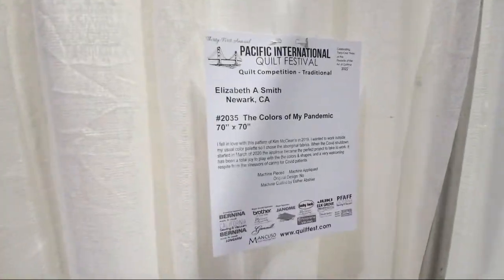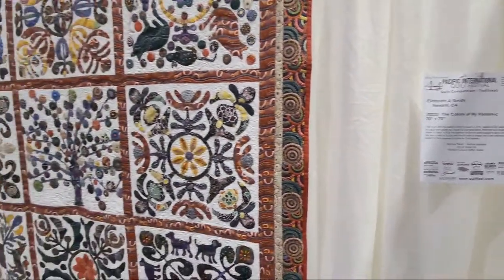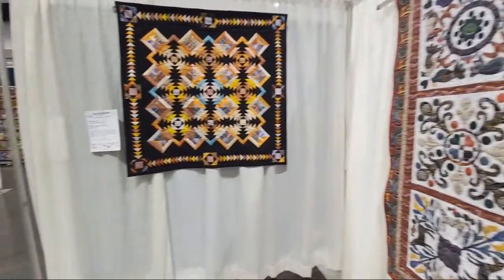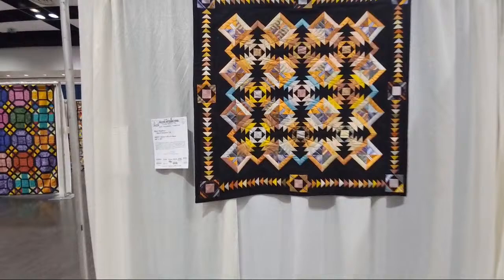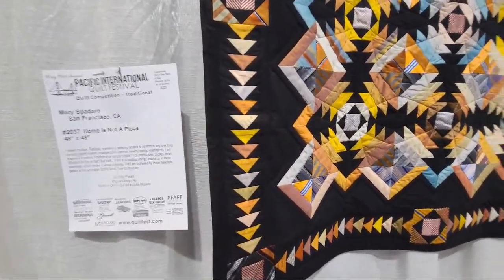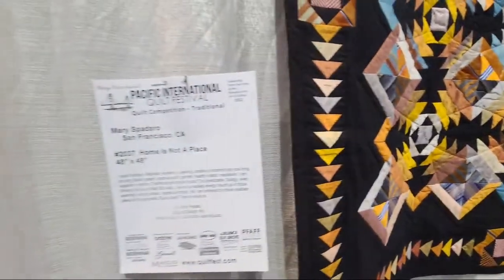The colors of my pandemic. It's a lot of work. A lot of applique work there. I love a good black, and this is a good dark black. I don't know what black she used, but the black is the same throughout the quilt.